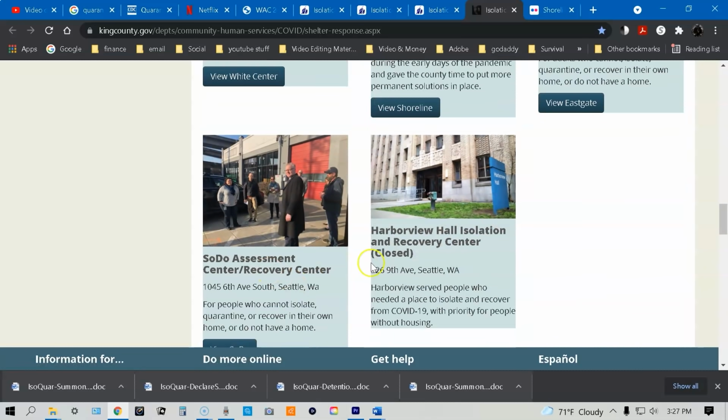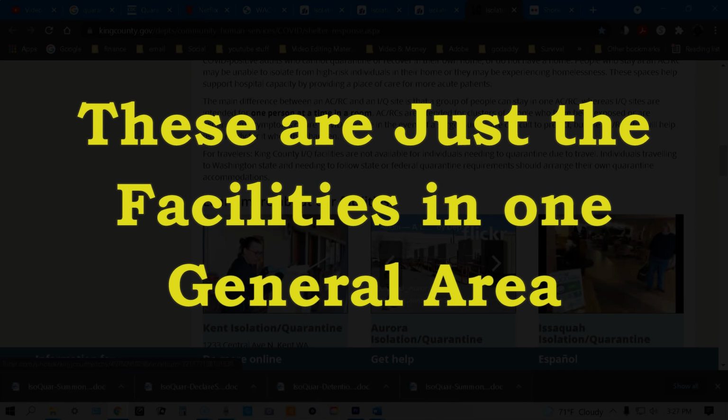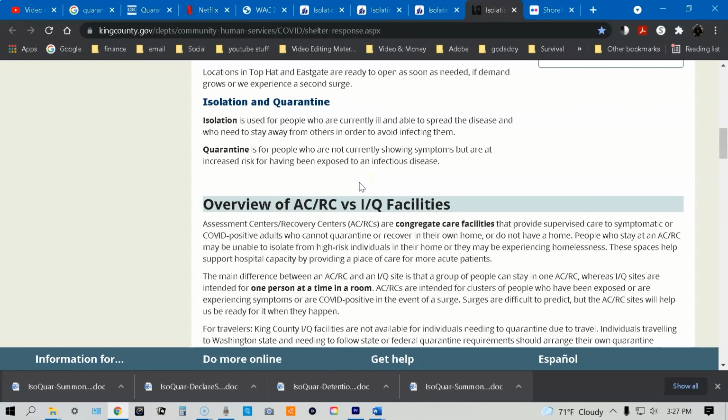Now there's a couple more. Another one, the Harbor View Hall Isolation and Recovery Center, is also closed. No pictures of this one, but it's also closed. It was open in the beginning of the pandemic, but it's now closed, and it's still in place though should it be needed. So they have several in just this one area. As we see on the kingcounty.gov site, there are several different facilities like this, and that's a lot of facilities for any type of surge that we may have seen in the past. This is almost overkill to a degree.